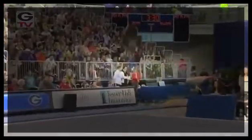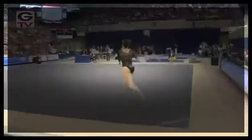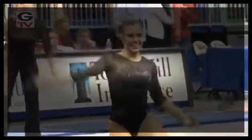I love it. Mary Beth Box up fourth for Georgia, starting with a big double pike. Huge air, great landing. Excellent start for the sophomore. One pass remaining, round off back 1.5, front layout. Good job. Oh, Georgia fired up over that one, and rightly so. Mary Beth thrilled with her performance, and excellent, excellent routine. Three in a row would be big.